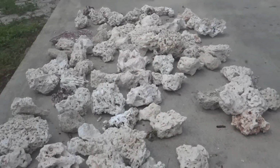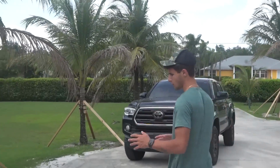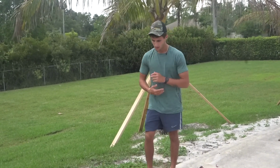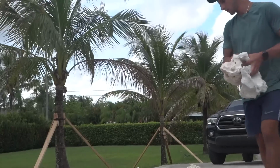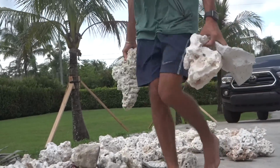I have so many rocks to choose from. But we don't want to do too many rocks because, again, this is a quarantine pond. They're only in there for about 2 to 3 weeks. We're going to be adding some rock just to make them feel a little comfortable and not stressed while they're in there. Try to make some caves.